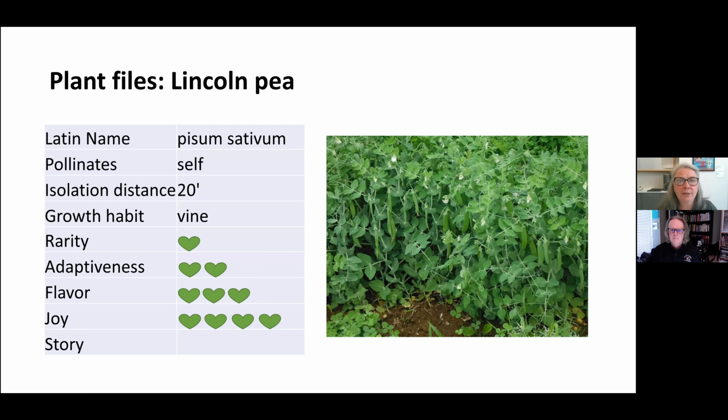We're going to rate each one. So we know its Latin name, it's self-pollinating. It has a very small isolation distance. It's a vine, which I like growing vertically. It is not especially rare. It is fairly adaptable. The flavor is good. It's a really reliable pea. And because it's a pea, it gives me great, great joy. I cannot walk by a pea plant without talking baby talk to it. I just adore them. Now, it's not the most exciting pea, I'm going to tell you that right now.